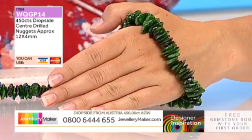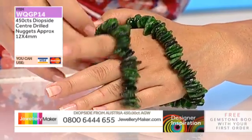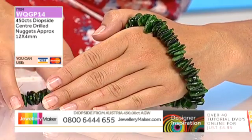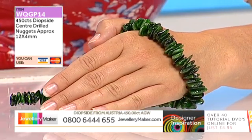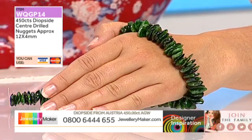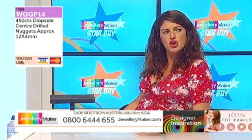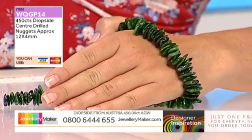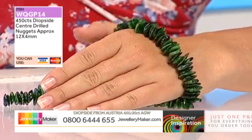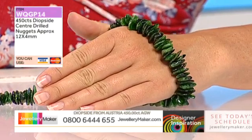450 carats. Let me just tell you a little bit about it, because sometimes you want to know about the gemstone that you're buying, not just the possibilities that you could create. So chromed oxide comes to you from Siberia, the east of Russia. I think I said west earlier. Sorry, pardon me, we've got a different origin here. I don't think I've ever seen Austrian diopside. That's different. 450 carats. Well, you've still got the recognisable colour, haven't you? The chrome diopside. That's unmistakable.